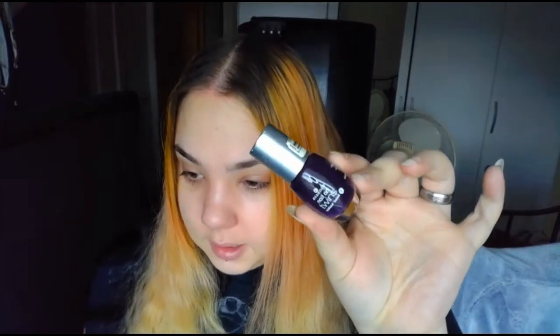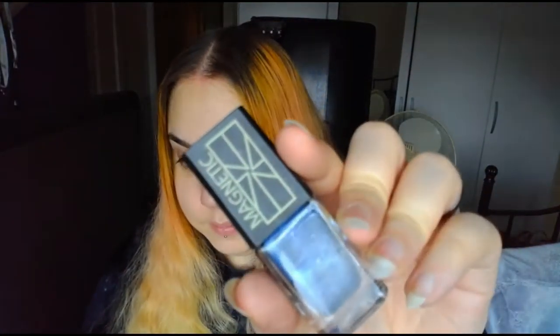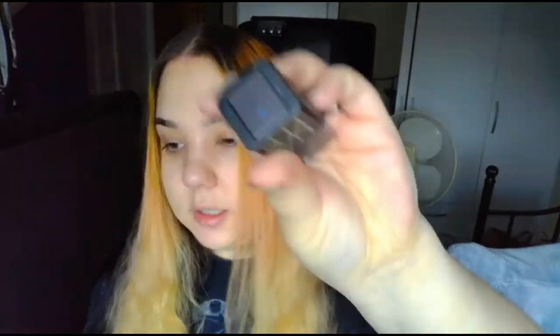Yeah, it's just a decent, nice purple that's not too deep or too bright. I know this is a Barry M magnetic nail polish, in the color magnetic blue. This is really nice. As you can see, you do get a magnet there on the top, which is quite handy.